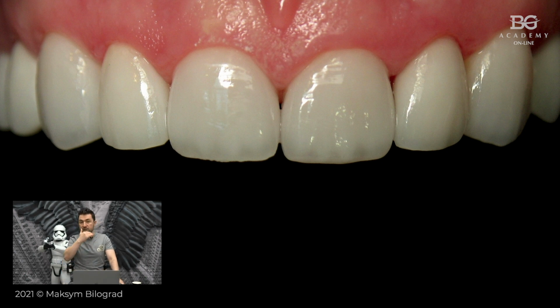And you know what happened with this case? When I delivered veneers and my patient was standing in front of the mirror, I saw a pretty young lady full of happiness. And I became also happy because I was feeling that I'm a part of this happiness, and partially I'm responsible for this happiness. So in other words, I made my patient happy. It was a very strong feeling that I still remember since 2009.